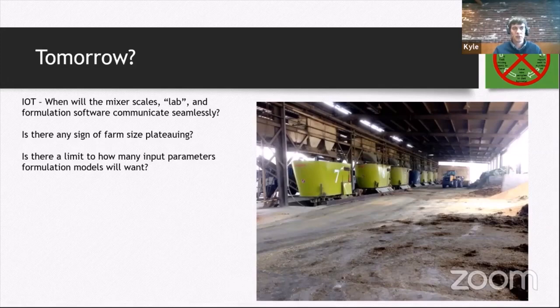Second question, is there a limit to how many input parameters formulation models are going to want? Just in the time that I've been at Dairyland Labs, we've added probably 25 parameters to the corn silage reports. We're going to go through a report here a little bit later that has over 100 parameters on it. That's not unusual. That's the most common package customers order.